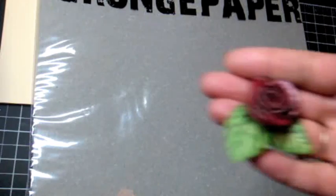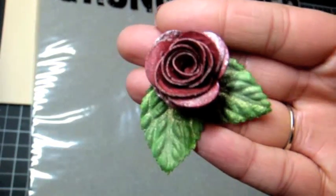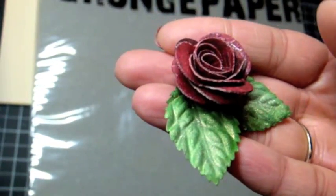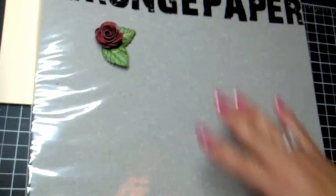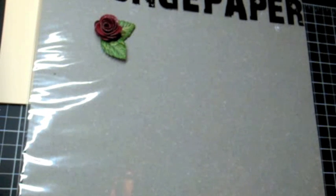Next on my list is Tim Holtz products for 2010. Grunge paper, you guys. Love grunge paper. If you saw my recent tutorial on making a grunge paper flower using MFT's rolled rose die, who cannot love grunge paper? I love grunge paper. So great find for 2010. We'll definitely be using that in the future.